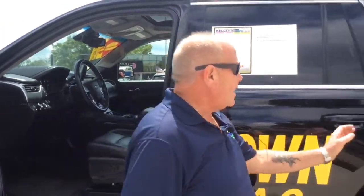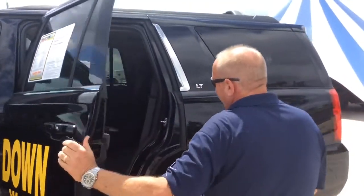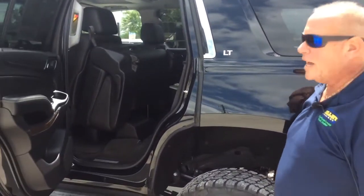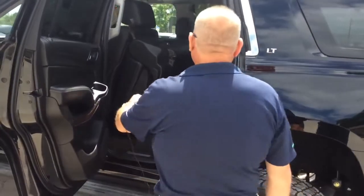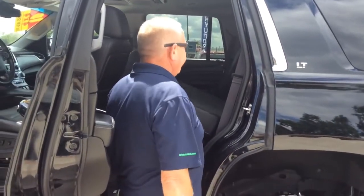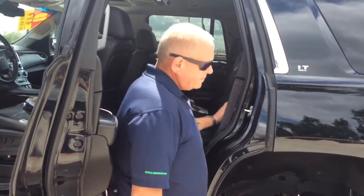As you get further to the back, like I said before, you can have it so that only one side's up and one side's down, so you can get in and out from either side. And it's the same thing, as easy to put down as it was to take up. So basically, you just push that back, and push the seat back.